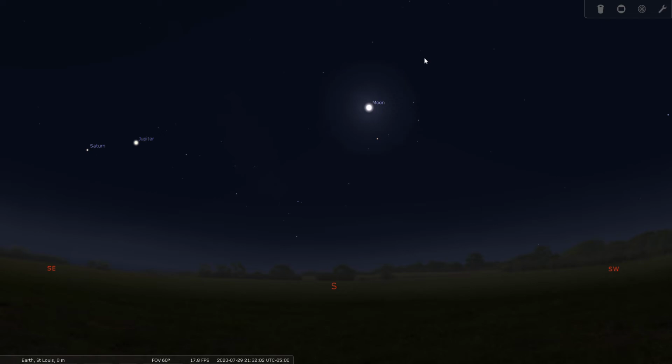So I have Stellarium set up tonight for July the 29th, 2020 at about 9:30 p.m. On this particular night we have three objects also appearing along the ecliptic: the moon and the two planets Jupiter and Saturn. As I said in a previous tour, anytime you're star hopping around a constellation along the ecliptic, you will have to contend with the moon and planets, since they follow a line across those constellations.